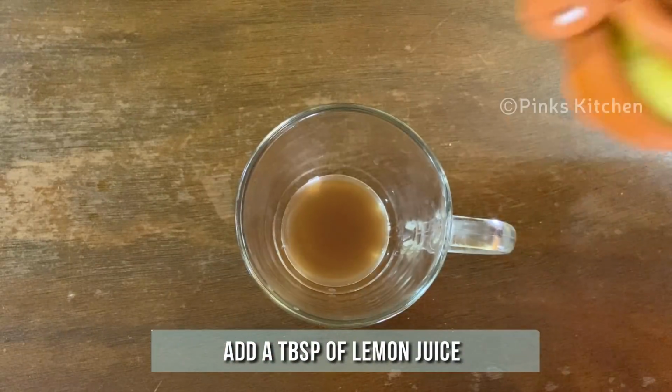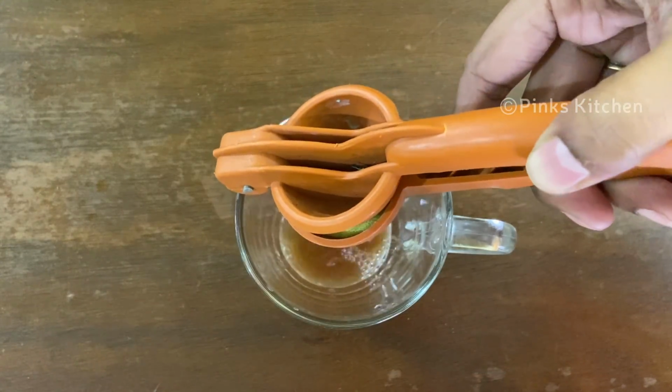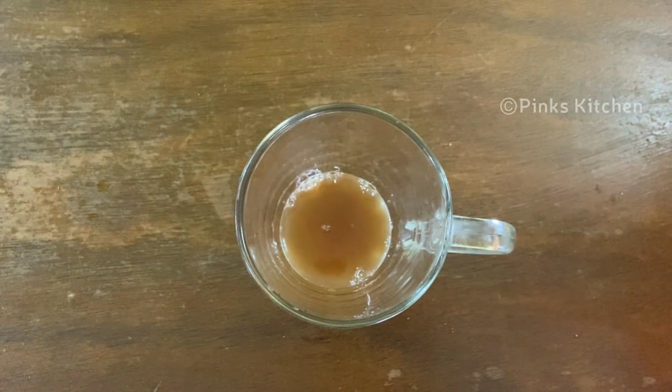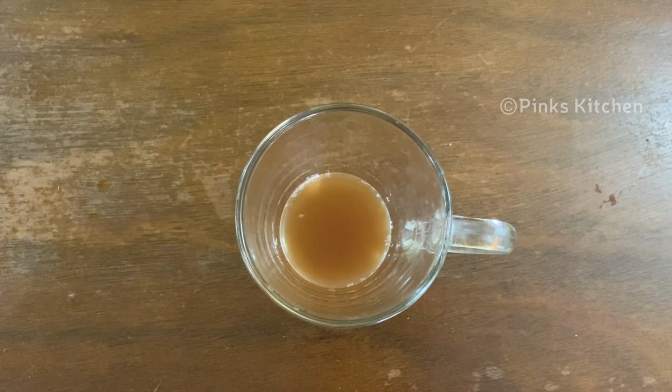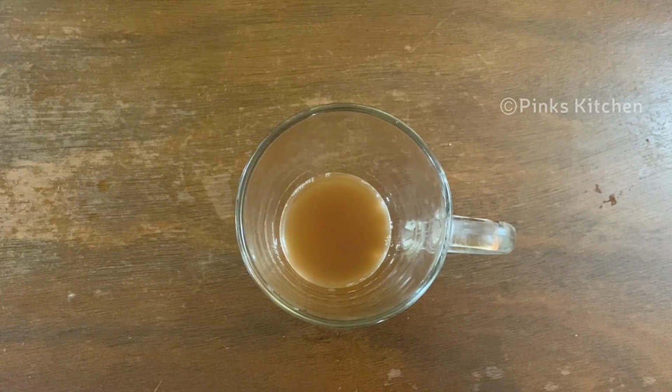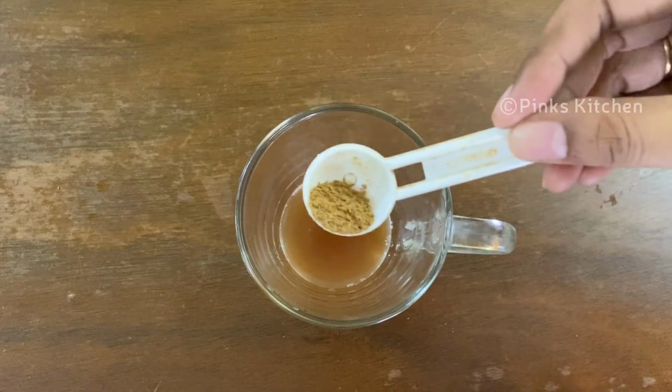The next ingredient is lemon. You will need about a tablespoon of lemon juice, so half the lemon is more than sufficient. Add it to the mug. Lemon, on the other hand, boosts your metabolism and thus helps in weight loss. Lemon also helps in reducing the calorie intake.